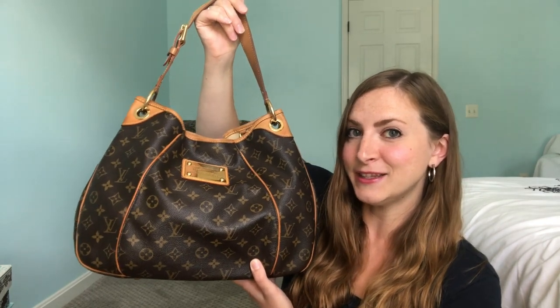This is the Louis Vuitton Galliera, and this is in the PM size. And you guys know, let's just be 100 here, I am a leather girl. I love leather. I love everything about leather. I love different kinds of leather. I think leather is magical. I love the way it smells and feels. So I have never really ventured into Louis Vuitton territory because I know it is mostly canvas. And I know they do have leather bags, but it's just not quite the same in my opinion.